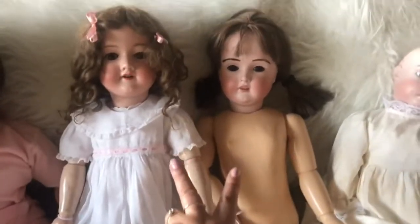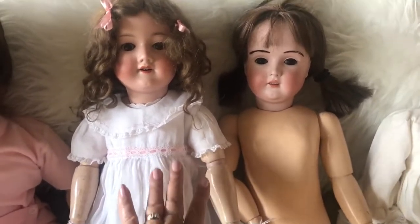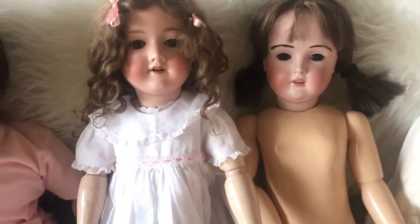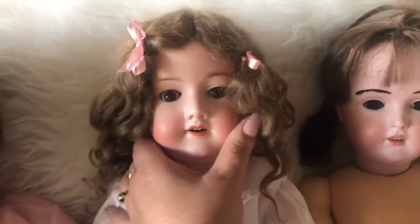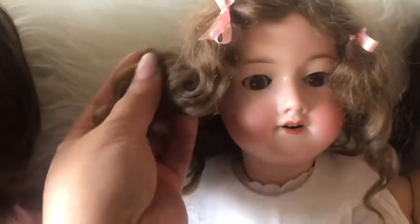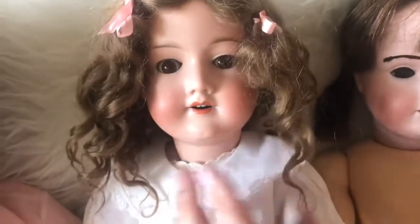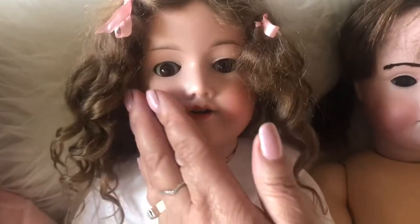But here we are. These are the two that I picked up for myself. I'm so grateful to have these two. One is an Armand Marceau and one is a Kessner, and I'm only learning about them. I don't know a lot about them. So this doll here is the Armand one. See how precious her face is? And I really love this because she came with this soft hair. I think that's mohair, and look how the curls fall. Her face is beautiful. The porcelain, if you can feel that, is just, oh my goodness. It's so dreamy. Oh my God, I love it.